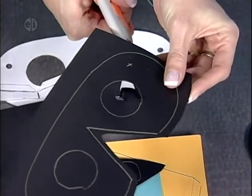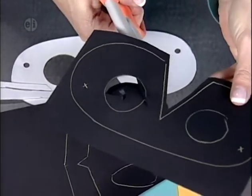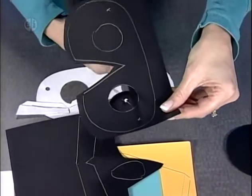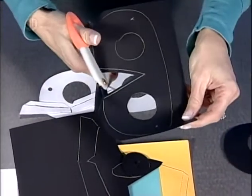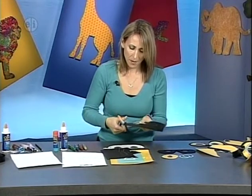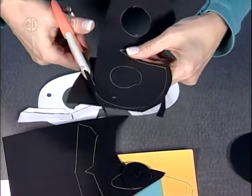Another tip that I like to share is that when I'm cutting, I try to turn the piece that I'm cutting instead of turning my scissors. And that gives you a more exact cut and a little bit more control when you're cutting things like a circle. There we go. So of course I would finish cutting out the entire piece of this mask and all my other pieces. There we go.